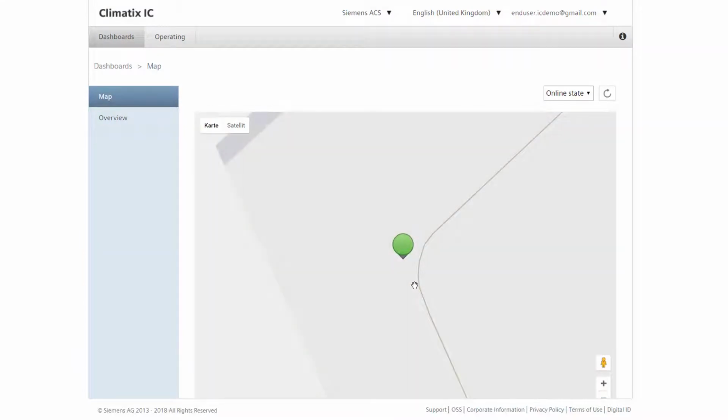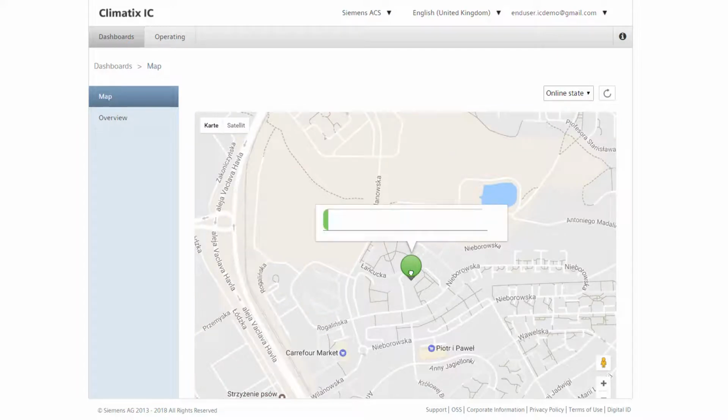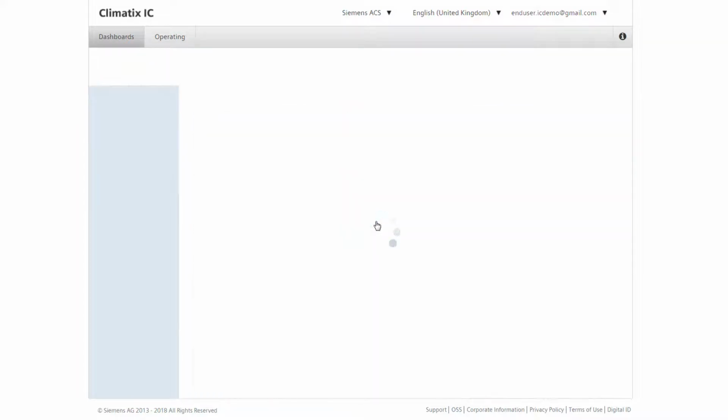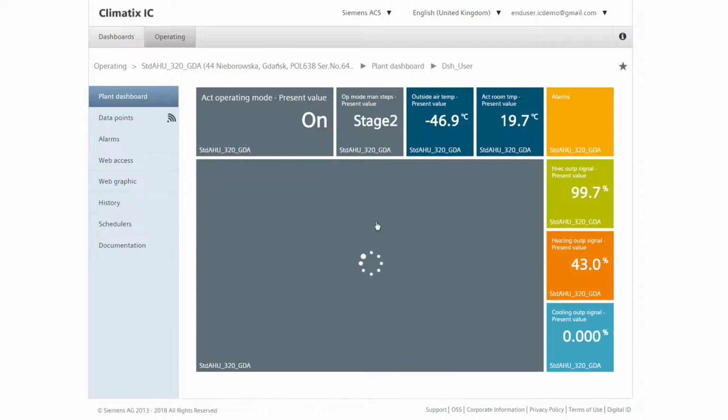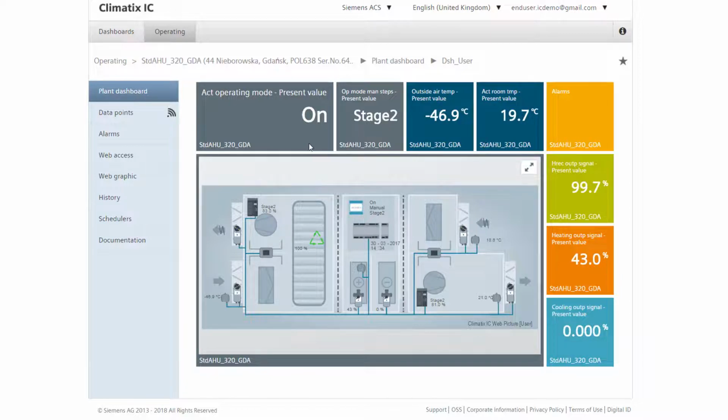As an owner, we see our facility and the individualized data is simplified. In this case, it is a Modbus-based, network-capable air handling unit. We see the individual components, such as Climatix controllers, Siemens valves and drives, which are connected via Modbus.